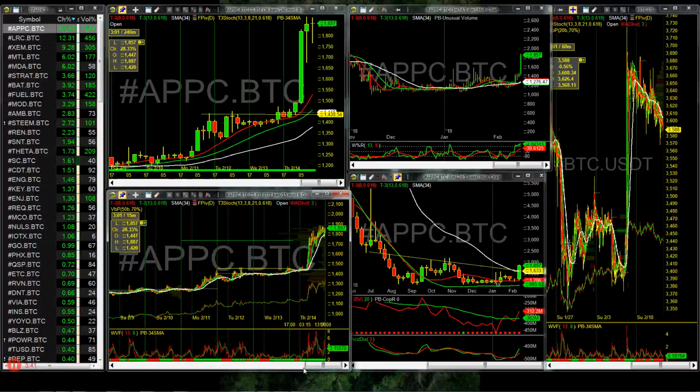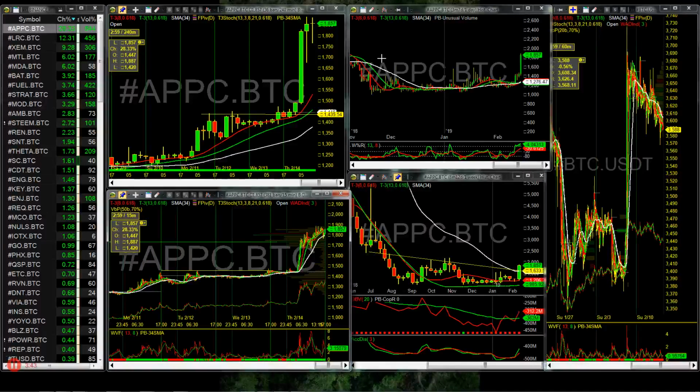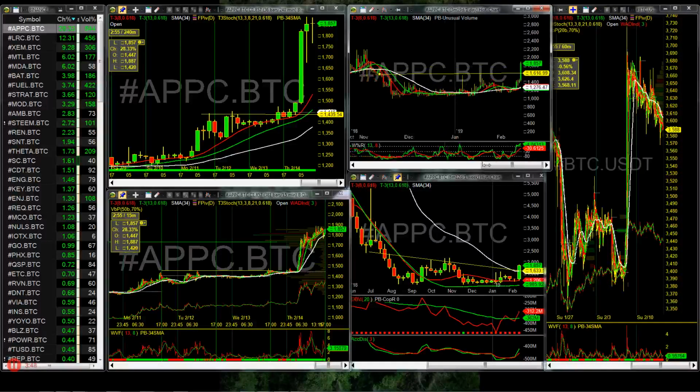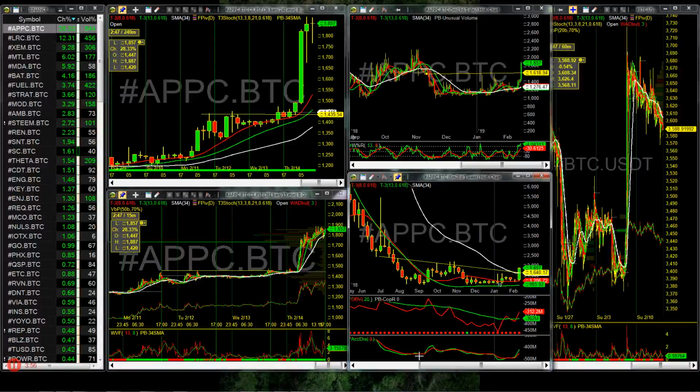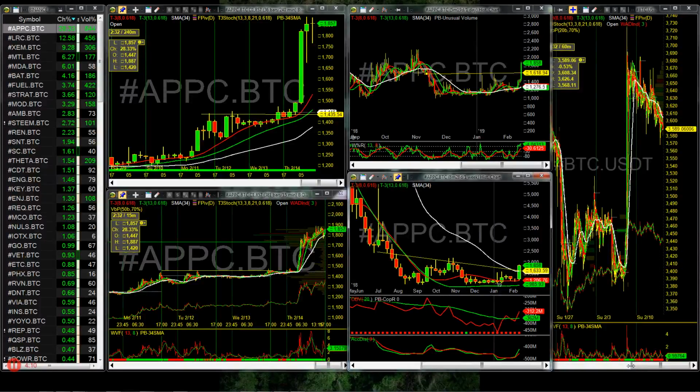It's a good move. You can see the daily breakout into previous lows. Very nicely done. And the weekly, of course, the reason why I was watching it in the first place was the cross over the 34, the big moves. Still got a lot of work to do, obviously. But nice balance point crossover. Now we got some longer term support moving on APPC. Something to watch there.